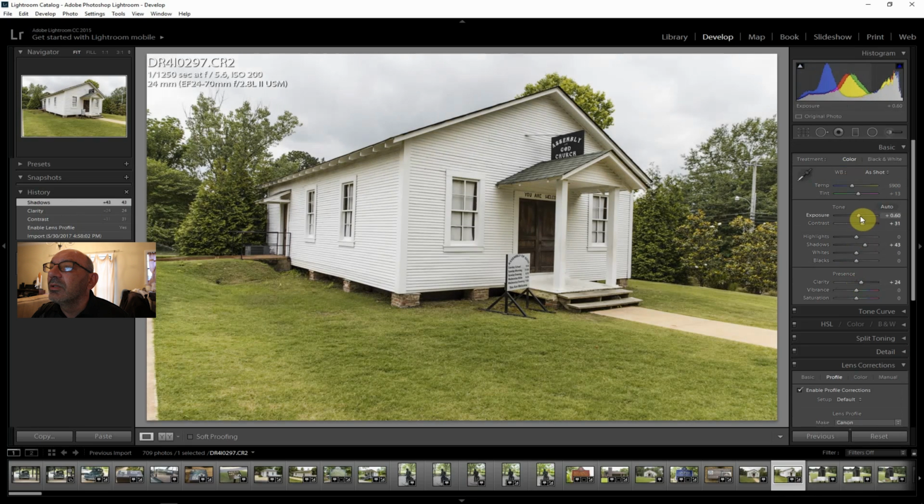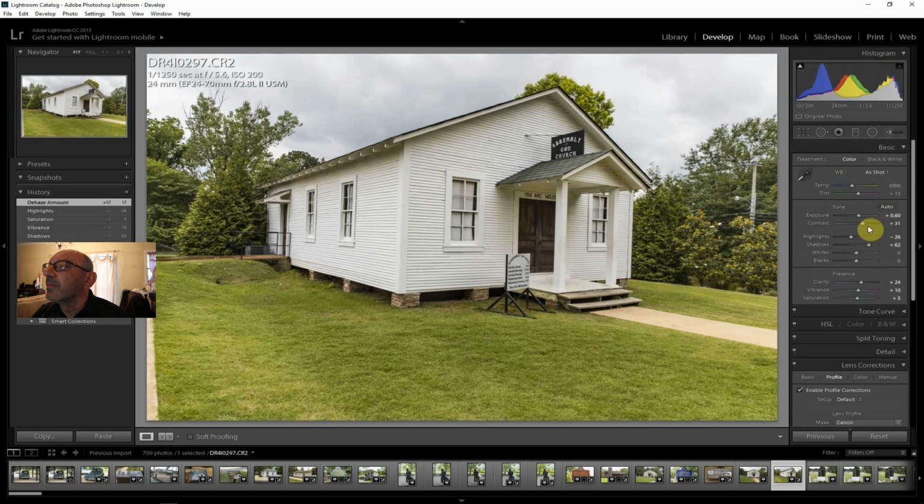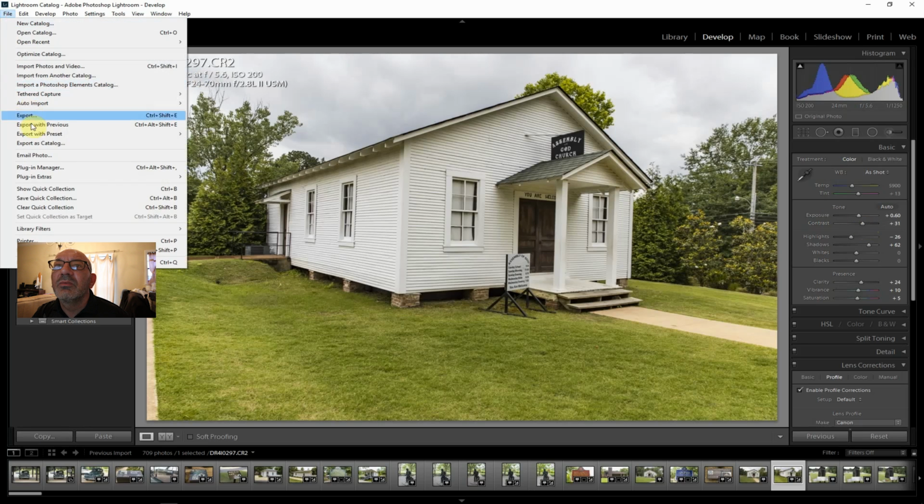Way too much, way too much. There we go. Bring up the shadow so you can see the nice wooden doors. There we go, good contrast. Do you like that? Yeah, that works. That works.